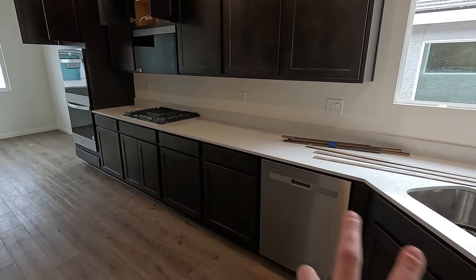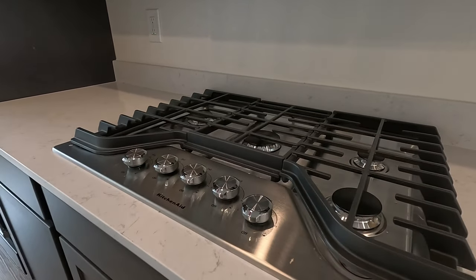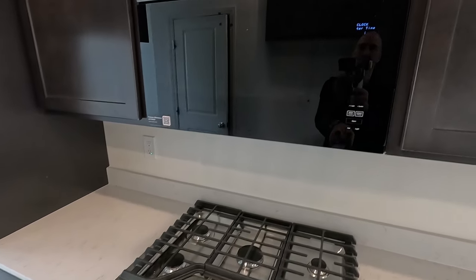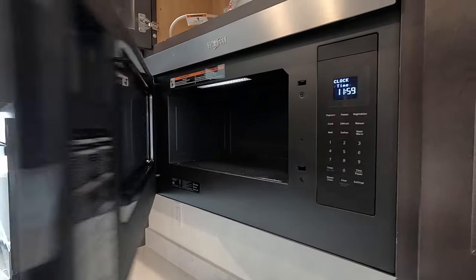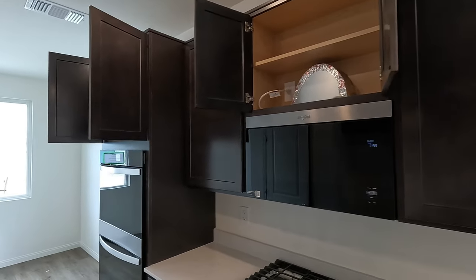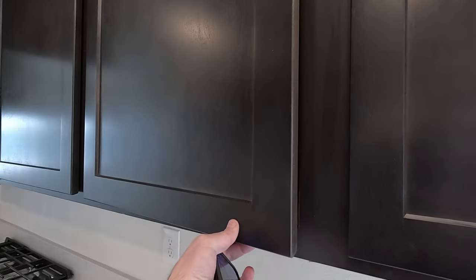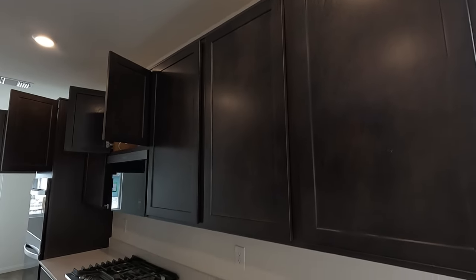Quite a bit of space here on the counter. I do appreciate it. Got the KitchenAid, cooktop, 32 inch. She's a beauty. Nice and upgraded. And look at this whirlpool. Wow, where do I open it? That's a big one. She's definitely venting out. These are the upgraded cabinetry with the included colors. No soft close. They are shakers. No trim, no molding on top.